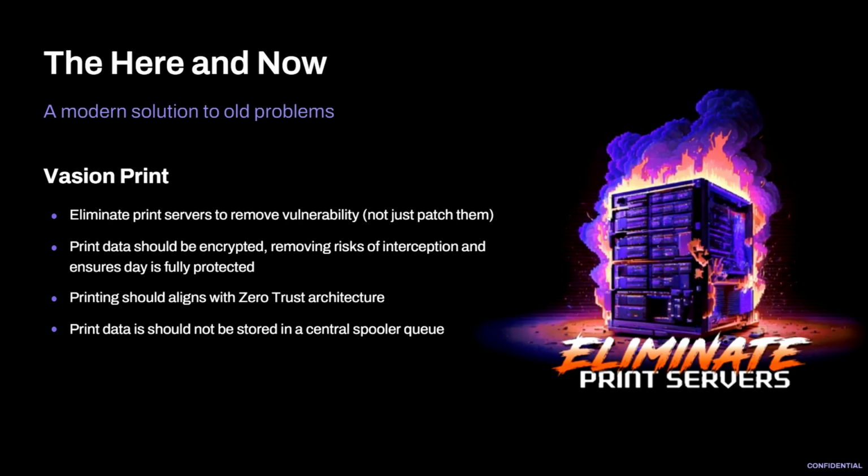We've also eliminated the idea of a central print spooler, meaning you no longer have that appealing attack vector, that one central point that hackers are targeting to gain access to all of those data silos.